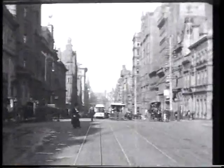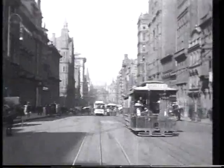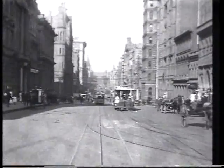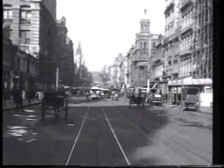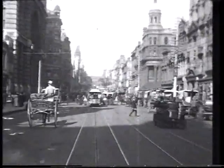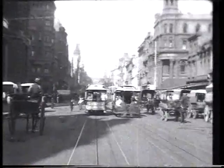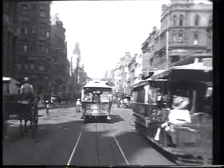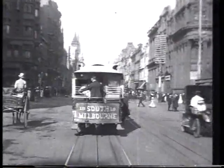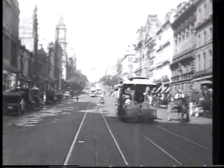Beginning at the William Street intersection and moving east, first we pass Queen Street. And now Elizabeth Street, where Allen's is now. A few automobiles were on the road by 1910, but they were only for the wealthy until Henry Ford introduced mass production. The buildings on the right beyond Swanston Street have been demolished to make way for the city square.